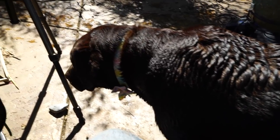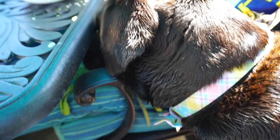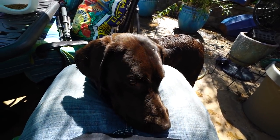Aww, all wet. He's always extra cuddly when he's all wet. What you doing? What you looking for in there, Turbo? What's in there? There's nothing in there. You're all wet. He's always wet.